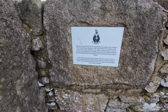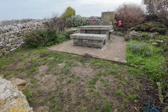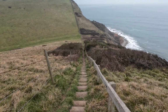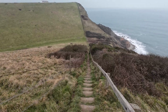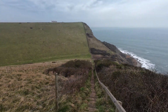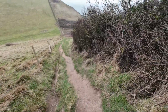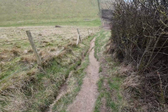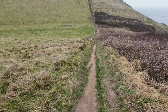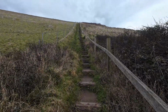And here we have the Royal Marines Memorial. A lovely place to have it. I wasn't expecting all these steps. Not a lot going down and then a hell of a lot going back up again. Should have put my long legs on this morning. There we go. The steps have finished, it's just a path to the bottom now and then God knows how many steps going back up again. Almost down at the bottom of the dip. That's quite a lot of steps. I'm not going to count them.